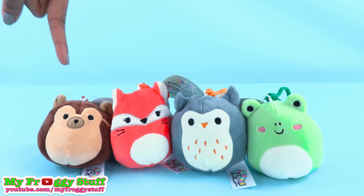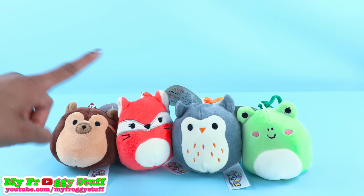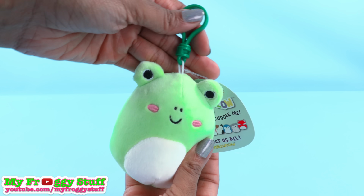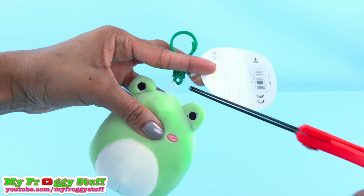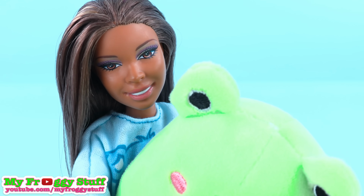And there are tiny ones. I am always looking for stuff for the dollhouse and these are perfect for our dolls. They are clip-ons and we found them at Walgreens for $2.99. But if we just remove the clip, then they become Squishmallows for our dolls.